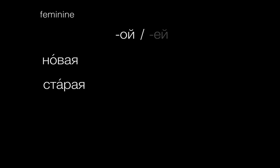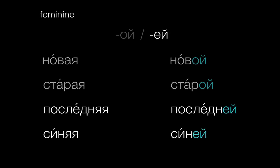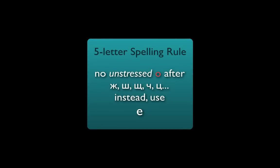Next, the feminine singular endings. Normal rules apply. We'll use «ой» after hard stems, новой, старой, and «ей» after soft stems, последней, синей. And as you may have noticed, the endings for the instrumental feminine adjectives and nouns are the same. It's kind of unusual. And here you'll want to keep the 5-letter spelling rule in mind.